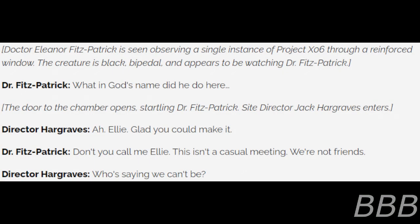Surveillance log. Project X06. Surveillance log transcript. Date 28th of December 2018. Subject: holding in observation chambers, floor 25. Begin log. Dr. Eleanor Fitzpatrick is seen observing a single instance of Project X06 through a reinforced window. The creature is black, bipedal, and appears to be watching Dr.